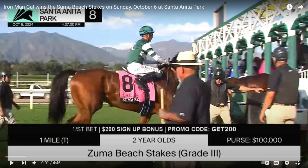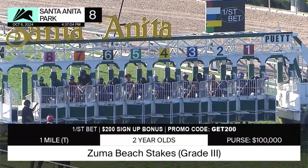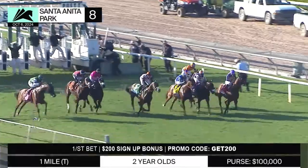So here's the Zuma Beach Stakes, and both of the horses we're looking at are in the 3 and the 4 holes. So we want to pay attention to that. Ironman Cal in the 3 hole, Sabretooth in the 4. And they're off pretty quick.